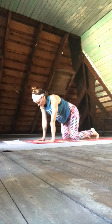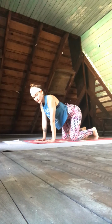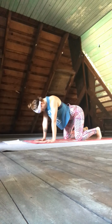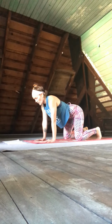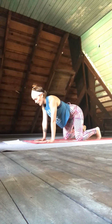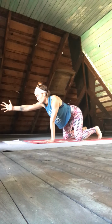Coming back into that neutral tabletop, aiming for alignment in wrists, elbows, shoulders, knees below hips, and a neutral neck means that we're neither arching our neck up or looking under. We have a neck that's straight and open, allowing us to breathe. And we'll come into cat-cows on either side. First, planting the left hand and the right knee so we're able to extend. Tucking the right toes will give you stability here. Extend right arm forward, gazing toward the thumb.